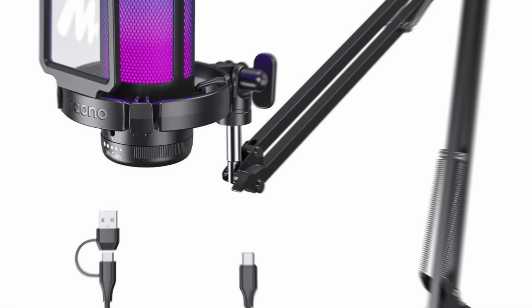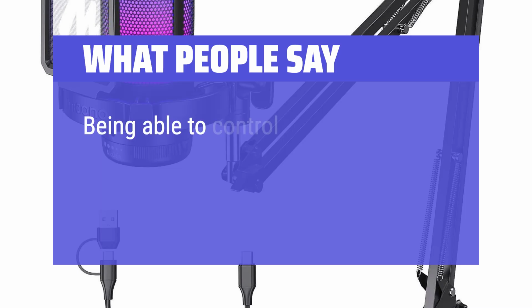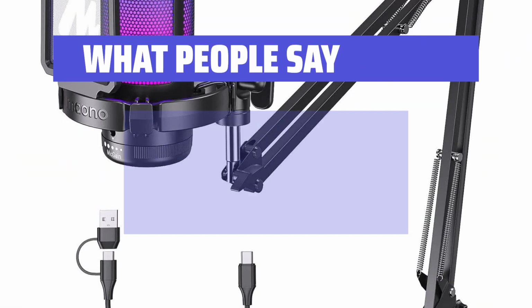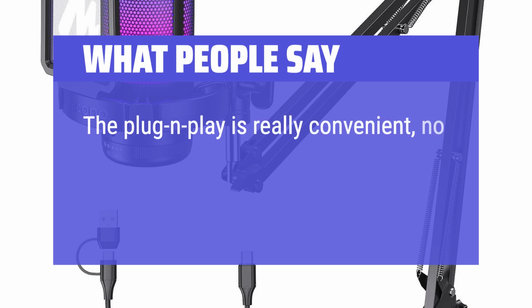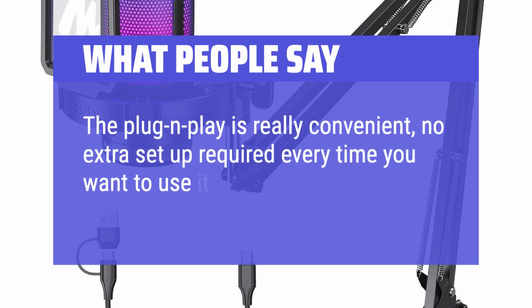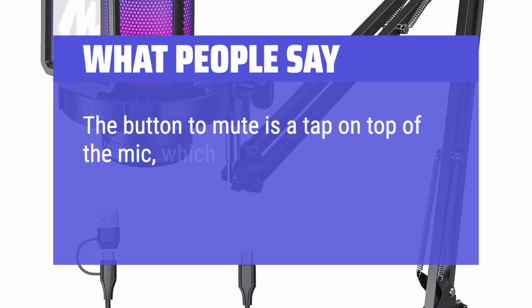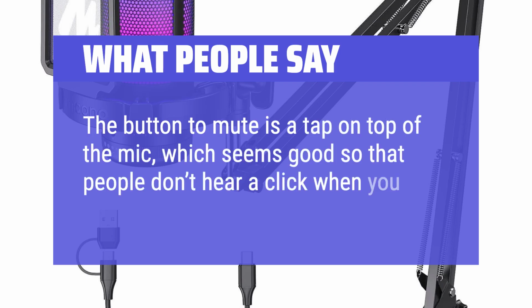What people say. Being able to control the volume and noise cancellation is very nice. The plug and play is really convenient, no extra setup required every time you want to use it. The button to mute is a tap on top of the mic, which seems good so that people don't hear a click when you switch the mic off.